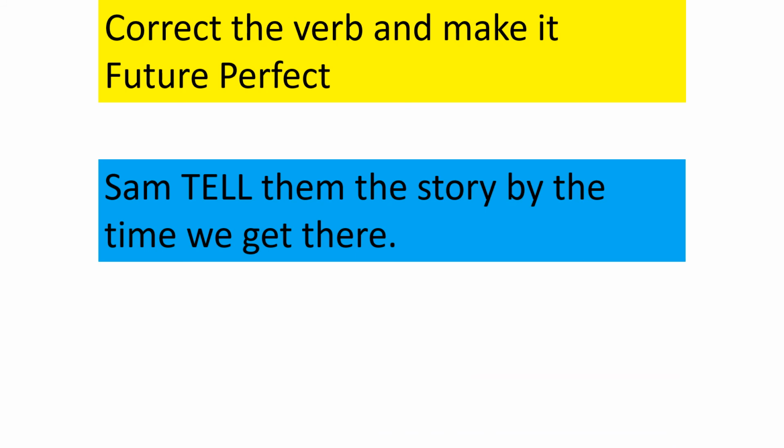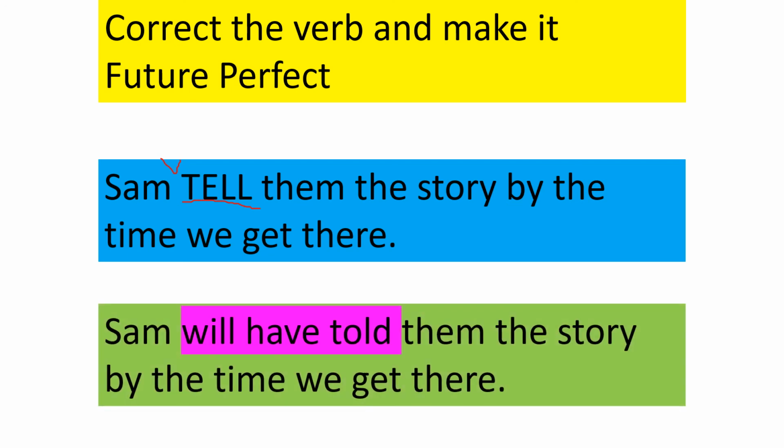So correct the verb and make it future perfect. Sam, tell them the story by the time we get there. So the first thing you need to do is you must have your auxiliary verbs. So the auxiliary verbs must be will have. And then you change this because that can't be correct. It has to be the past participle. So will have told, right? Because here is your past participle and here are your two auxiliary verbs that you must have, right? So that is our future perfect tense. All right.